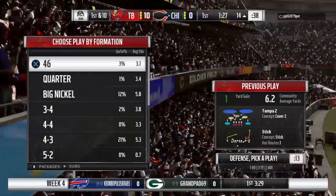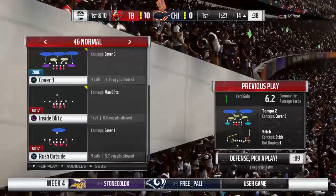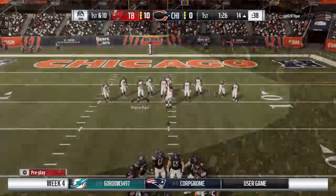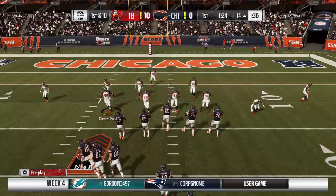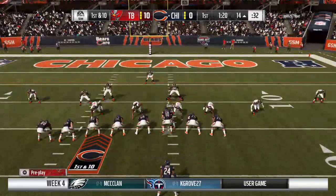So a pretty early first quarter roughing the passer penalty. Seems like the officials are going to let everyone know they're taking charge of this game. They're always going to protect the quarterback. So now a fresh set of downs, 1st and 10 after roughing the passer.